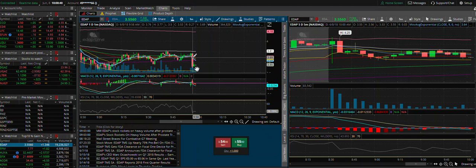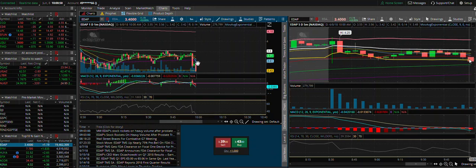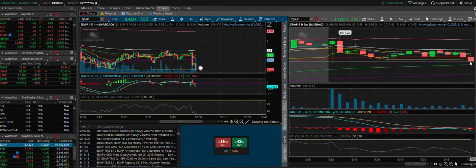If you watch here in a minute, it will actually start uptrending, and it just keeps getting rejected off this light blue EMA line. And what I was wanting to do is jump in and basically just scalp this for a few pennies.